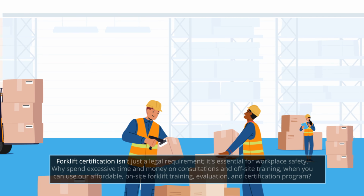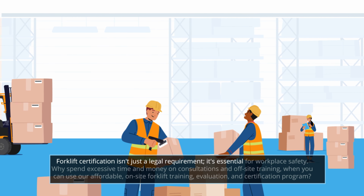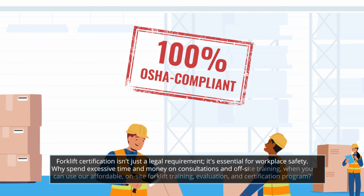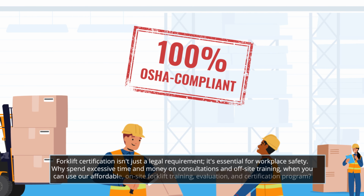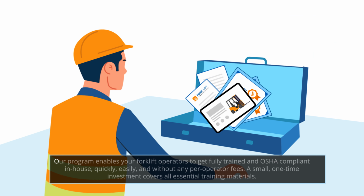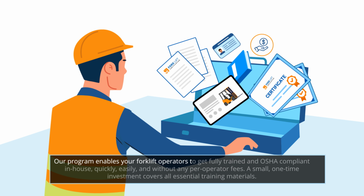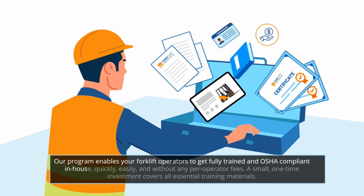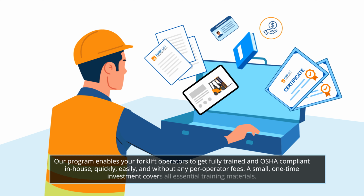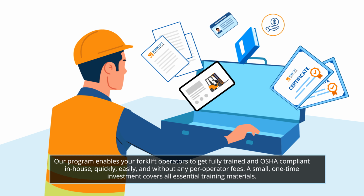Forklift certification isn't just a legal requirement, it's essential for workplace safety. Why spend excessive time and money on consultations and off-site training when you can use our affordable, on-site forklift training, evaluation, and certification program? Our program enables your forklift operators to get fully trained and OSHA-compliant in-house, quickly, easily, and without any per-operator fees. A small, one-time investment covers all essential training materials.